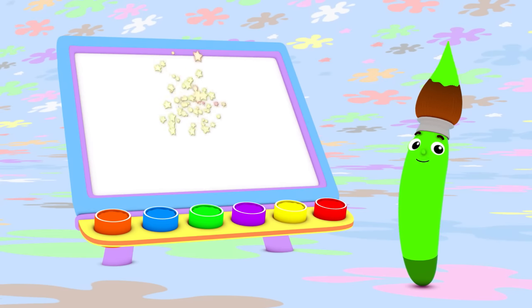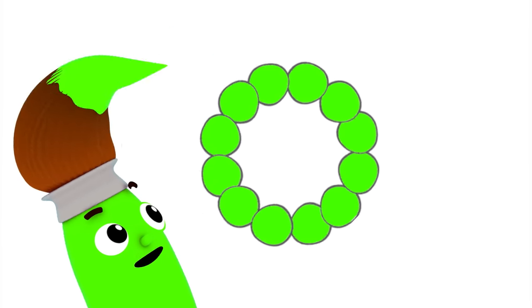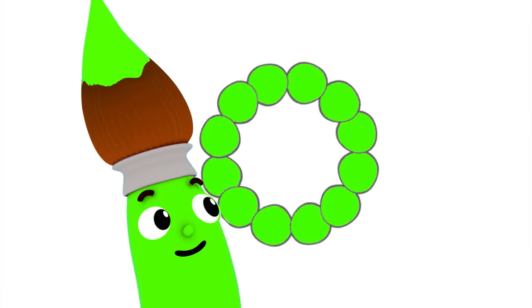You know what else you can paint with the color green? A bracelet. You can wear a green bracelet on your wrist.